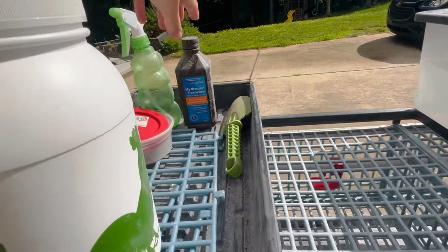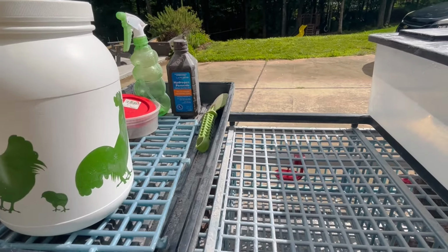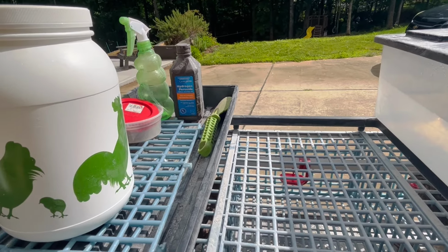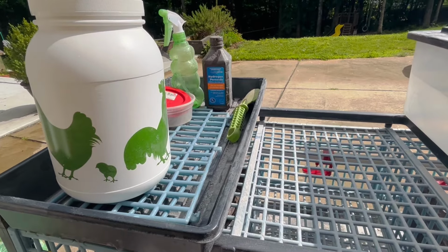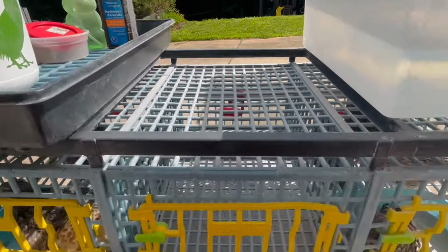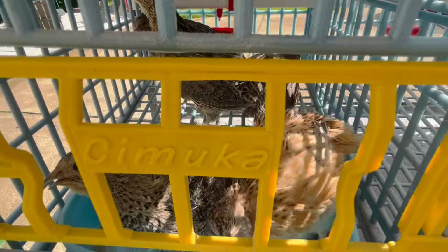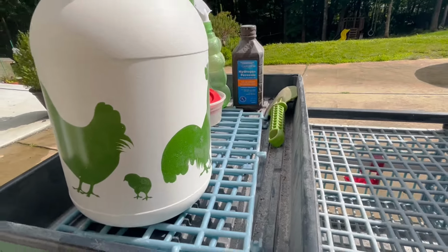I do keep some hydrogen peroxide. That is just in case any of them get injured. They're pretty resilient. They recover pretty quickly, but roosters do have a habit of pulling feathers out of the necks of the hens. I had one in here that happened to in another group, but she's already healed. But anyway, so you would just pour peroxide and separate them until it's healed.